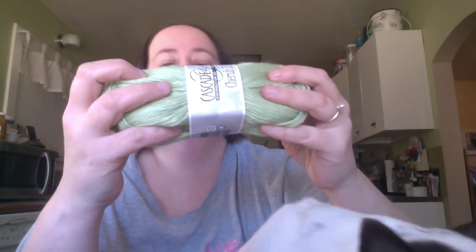Now, the details on this yarn, it is 55% nylon, 45% acrylic, which makes it super soft and washable and great for baby stuff. It's 50 grams or 180 yards, and this skein cost me with the discount about $2.